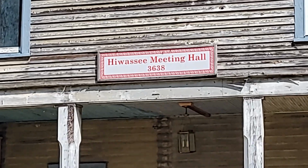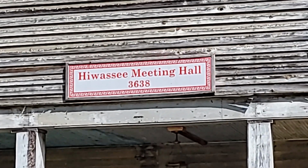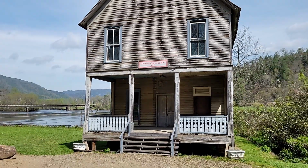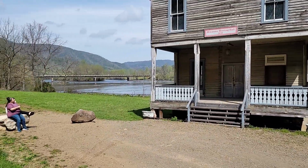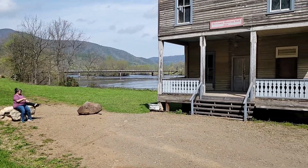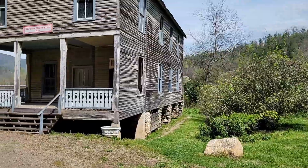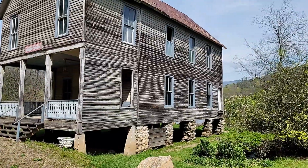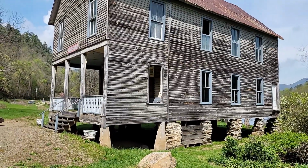I don't know why this gimbal rig won't let me zoom in, but I think it'll let me zoom back out. Yeah, it'll let me zoom back out to the normal zoom, but right over here is the Hiawassee River running right behind it. So we'll take a walk around here, at least to the side anyway. And you can tell this is really old by the wood siding that's on here. It is very worn, and if there ever was any paint on it, it's all gone. Looks like one of the windows upstairs is knocked out.